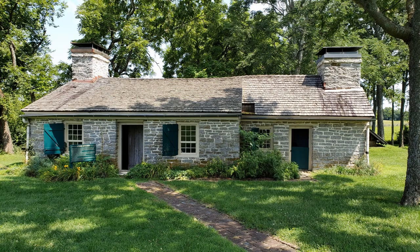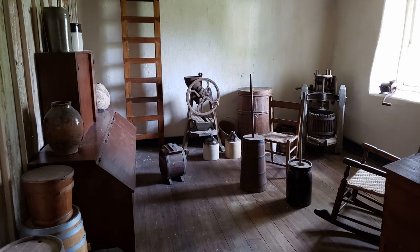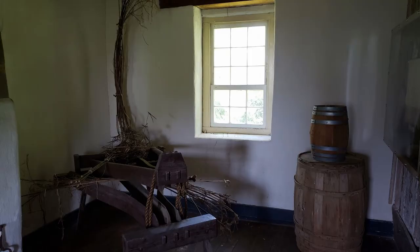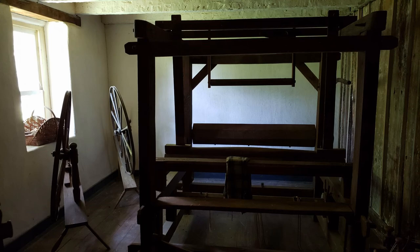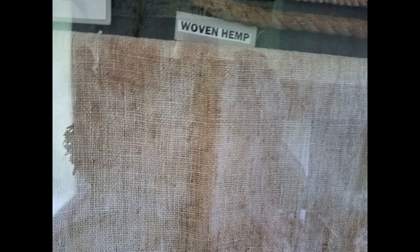There's also a smaller building out behind the house and off to the side a little bit that has been converted over to half kitchen, and then the other half they have a display of sewing stuff, like spinning and weaving. So that was pretty interesting. And the kitchen, I think to date, this is my favorite cooking hearth. This place is huge. I absolutely love this kitchen.